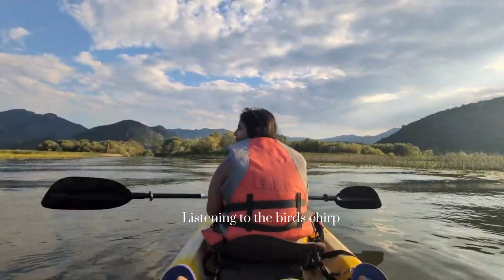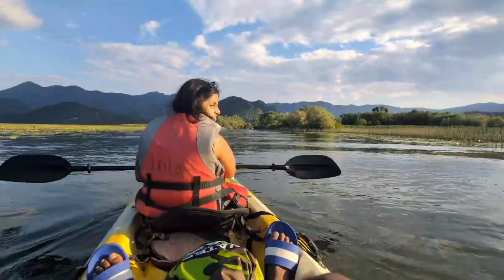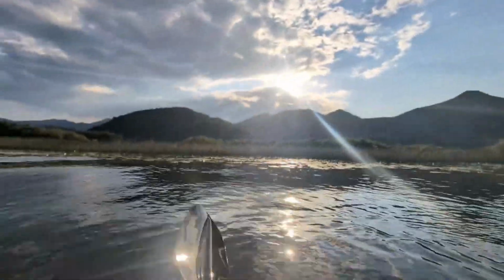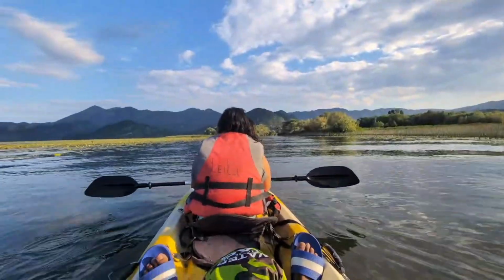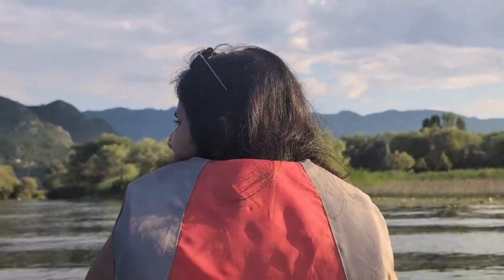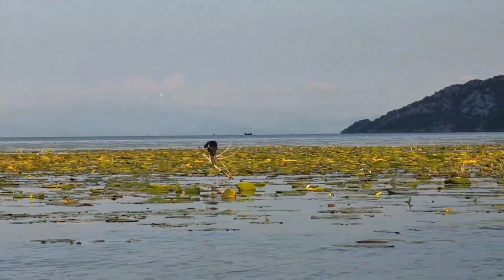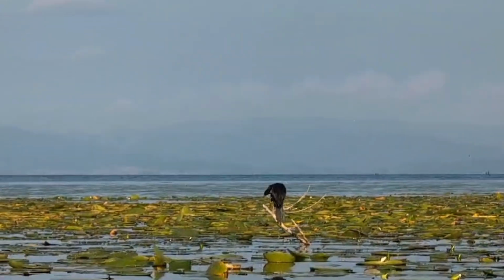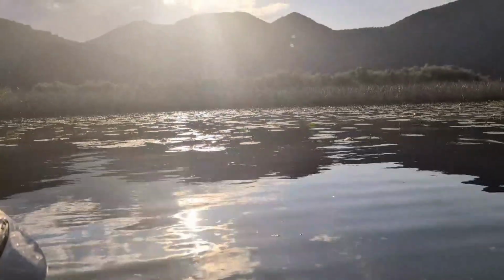It is indeed. The sun has finally decided to come out. Kayaking in Lake Skadar was truly a rewarding experience, such an eye-opening journey and so calming. It has to be on your bucket list in Montenegro.